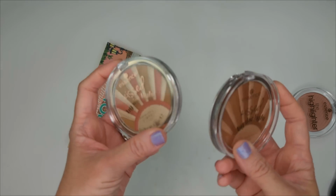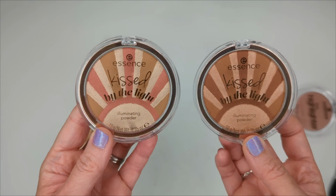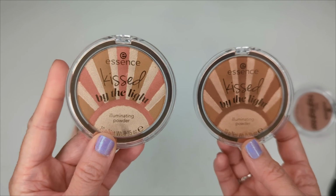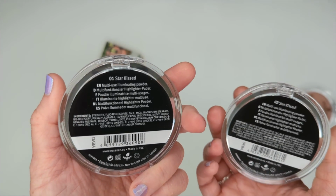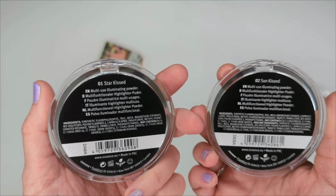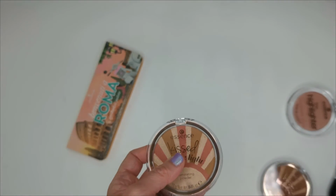And then also I got two new blush slash bronzers. These are called Kissed by the Light Illuminating Powder. So this one has some pink in it. I was thinking this might be more blush-like, and this one is just all brown, so it looks more like a bronzer. The pink one is Star Kissed, and the bronze one is Sun Kissed. And it just says that it's a multi-use illuminating powder.